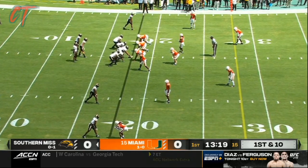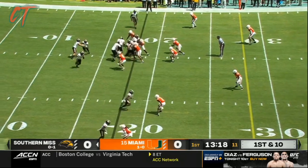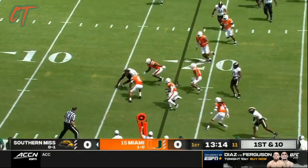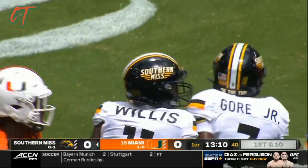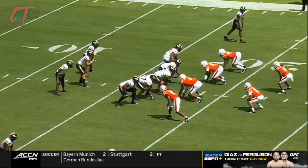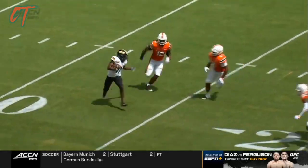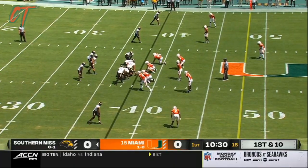Jason Brownlee, the wideout in the backfield. Give it to Brownlee. Gore's in front, giving him a block. Can get to the edge. No good pursuit by Miami. Nice job by number 11, Corey Flagg, the leader linebacker on this defense, just tracking down from inside out. Watch number 11. Little false step, but then you see the speed. Miami's got some speed on Southern Miss.